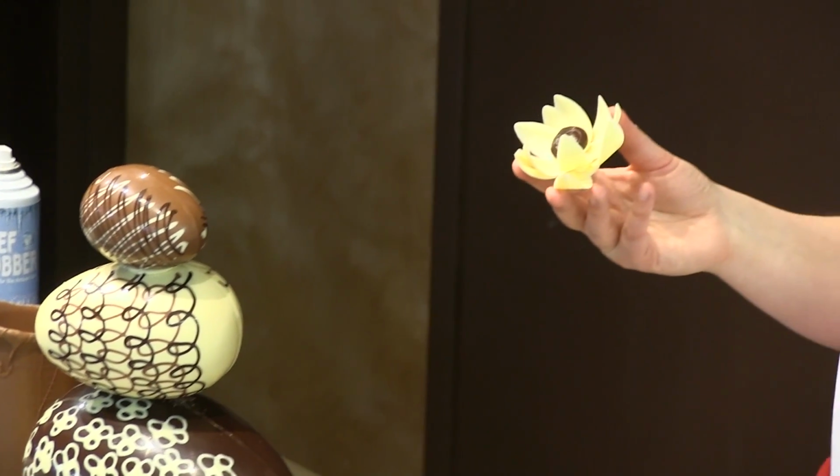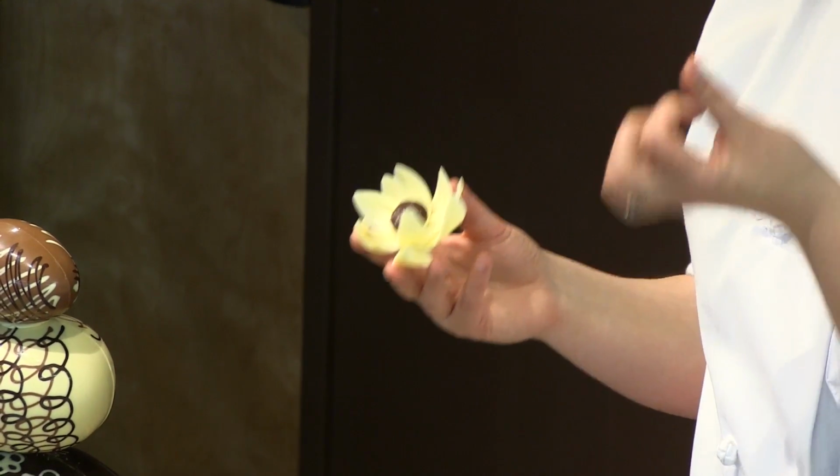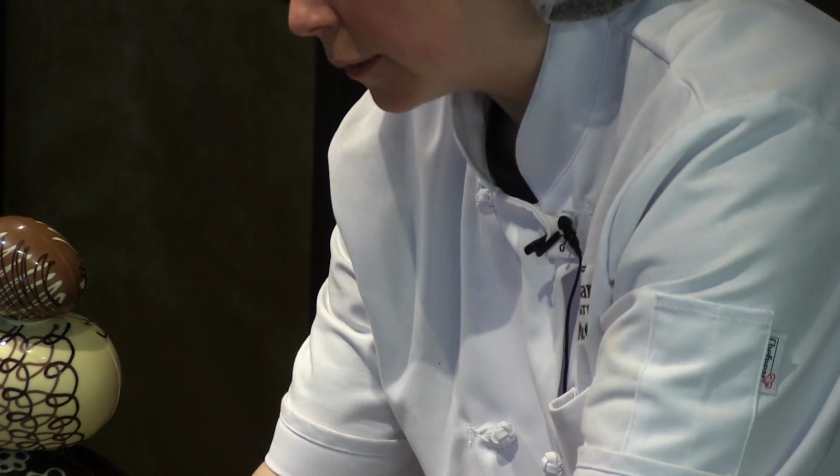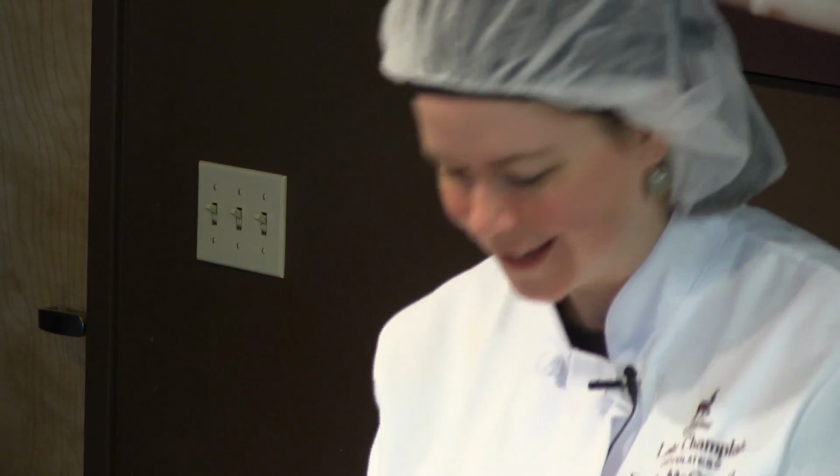You can also use candy. Any circular candies work really good. One time I did jelly beans. That was a really big pain because I actually cut all the jelly beans in half. So you just had these little tiny centers. Took a long time, but it was really super cool looking.